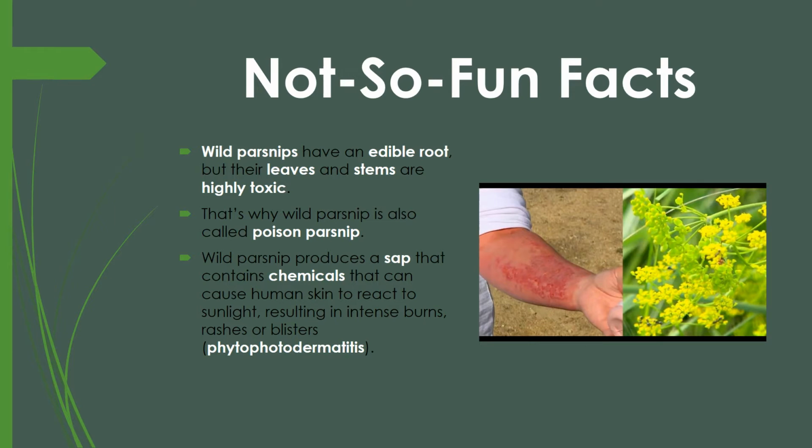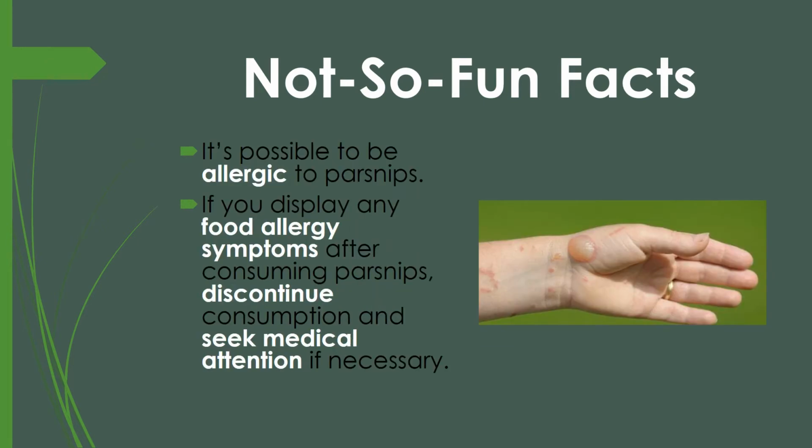So as I mentioned earlier, if you see wild parsnip in some type of field, please don't touch it. If anything, walk in the opposite direction. So there we have it, guys. The not so fun facts about the one and only parsnip.